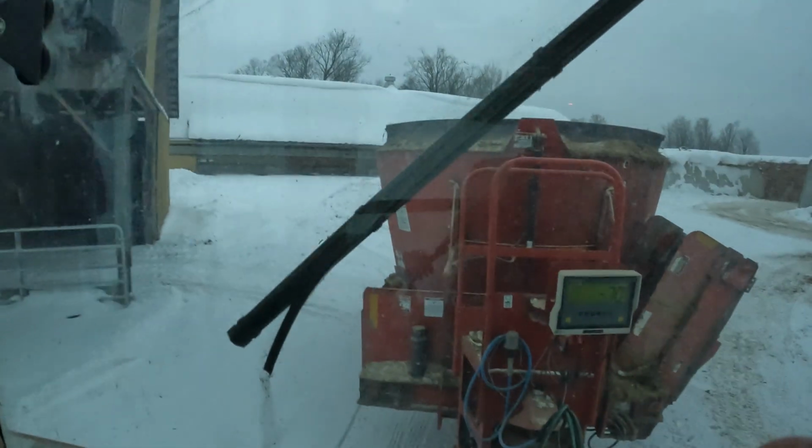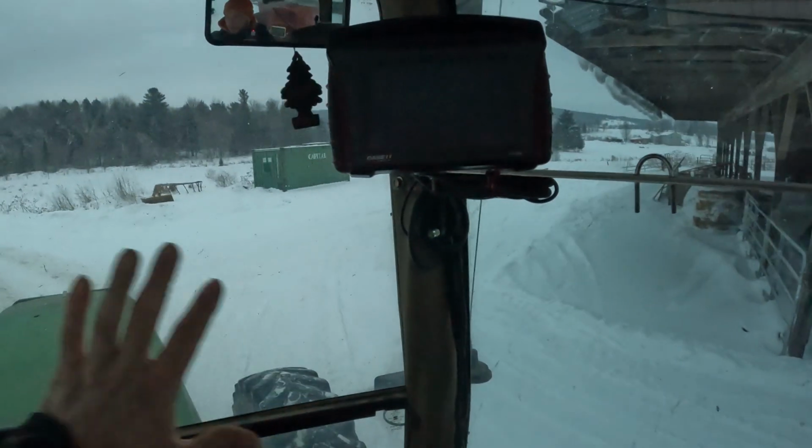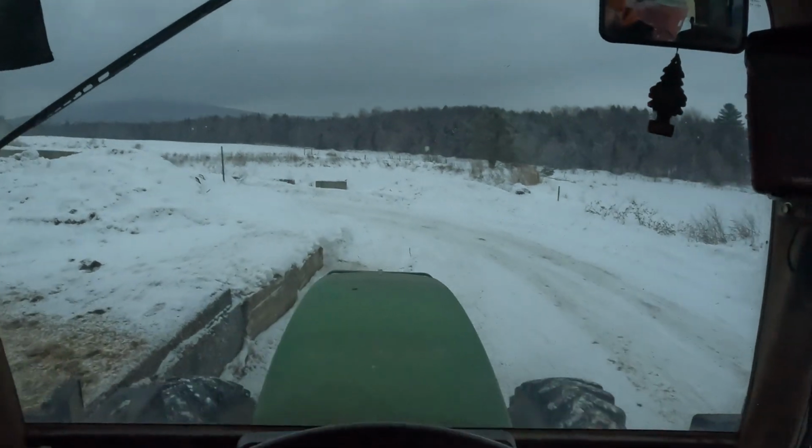Now we gotta feed those heifers that are behind us real quick. Throw the refusals in. And some grass. It'll be good for another day.